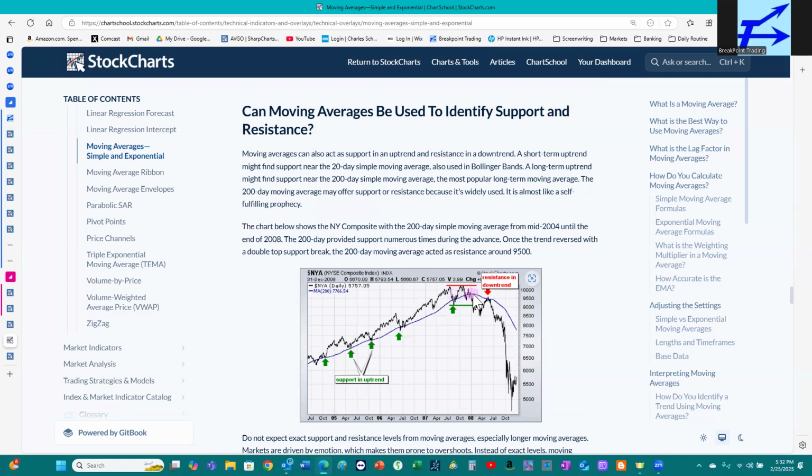And then we get the distribution phase that I've been talking about the last month or two, where things start to oscillate and go back and forth. And no longer is it acting as support like it was before. And then it drops through the 200 and then comes back and touches it again. So it tests it and then gets rejected. And that's usually what happens just before an extended downtrend.